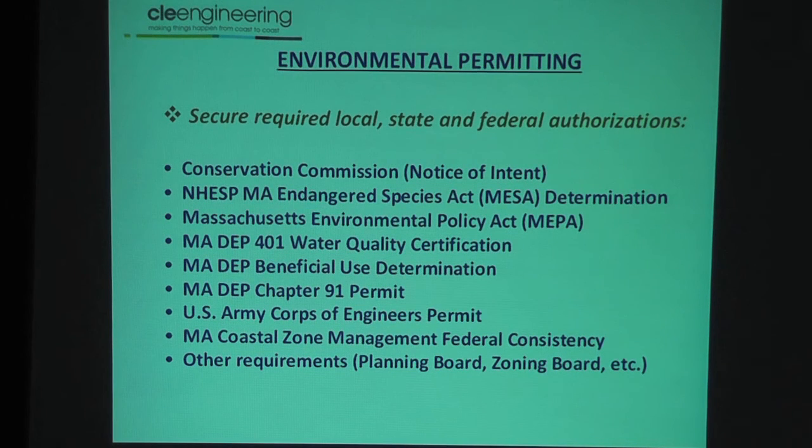So we have to go through a MESA determination with them to see if the proposed work is significant enough to impact whatever the protected species is. And if they determine it is, there's a lot of mitigation. You have to basically make up for the loss, which costs you more money, which costs you more time, which needs to get permitted. So you can kind of see how these things can really snowball.